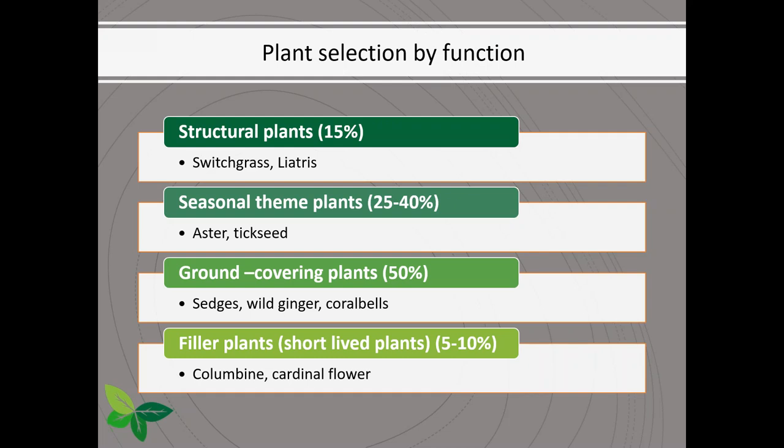Ground covering plants, we should have close to 50% of our plants be ground covering plants. These are the workhorses of the garden. These are the things that fill in space and cover the ground.